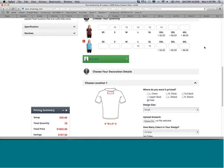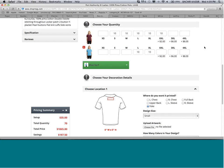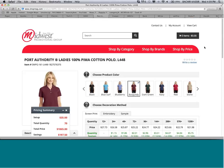You can build a product configurator for doors, for promotional products, for a computer, for memory, for anything. I mean, it's really advanced product configurator technology that is part of WebJaguar.